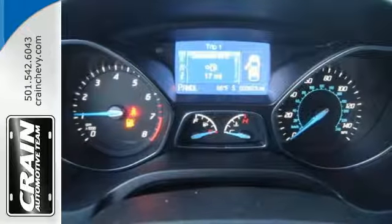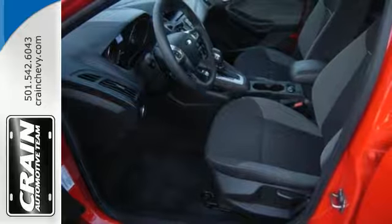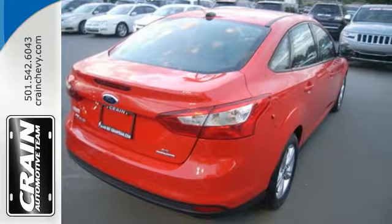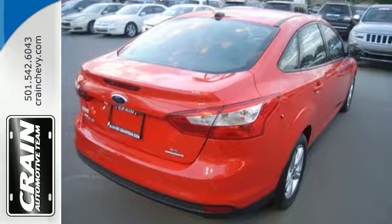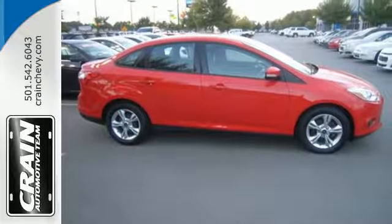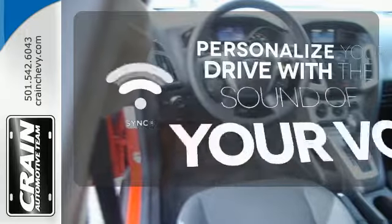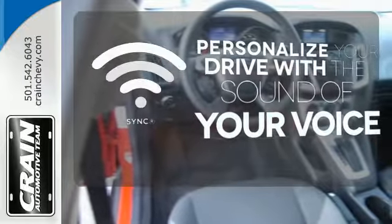Plus, this compact car was designed to rule the road, with fewer stops to fill up. It gets up to 40 mpg on the highway, and it's loaded with all the latest safety features, from brake assist to stability and traction control, and multiple airbags. Personalize your drive with voice-activated sync technology.